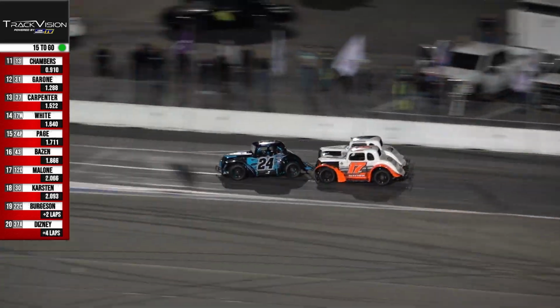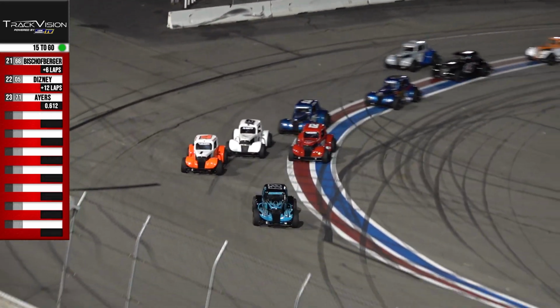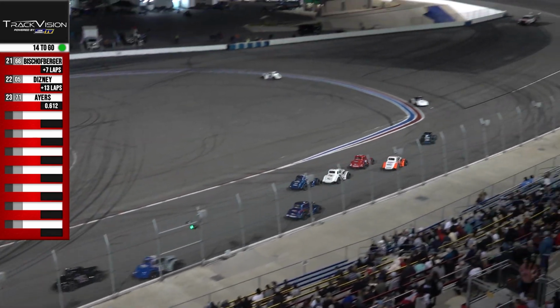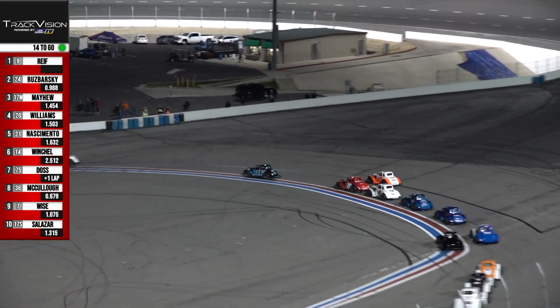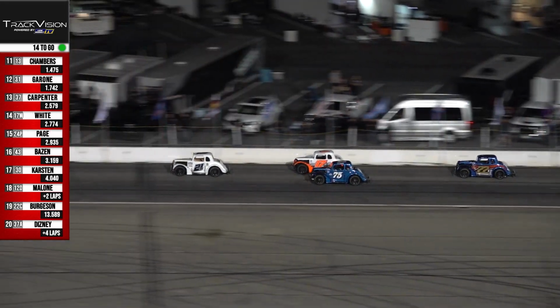A couple more cautions. Good battle for third. De'Ami Malone spinning in turn 2. We stay green. He's well into the infield. Mike Doss dipping to the inside of Nascimento into turn number 1. You got to work and worry about those bumpers getting hooked or falling off.